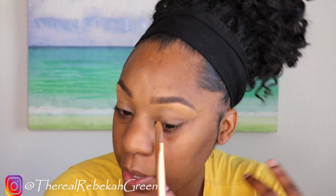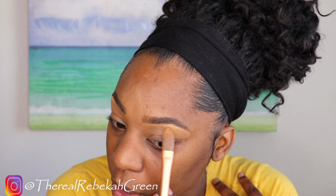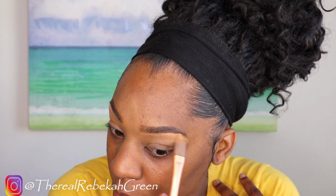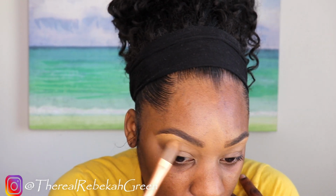This is where I find it a little difficult to keep my brows consistently the same, even though I'm sure you guys are like, your brows look fine. And this is where I become a little crazy. So I always try to have my brows have a little arch, without taking it too far up. I want it to have a natural looking arch without it looking crazy.